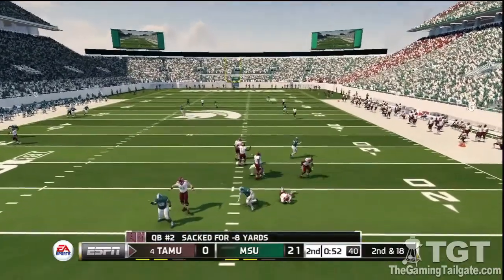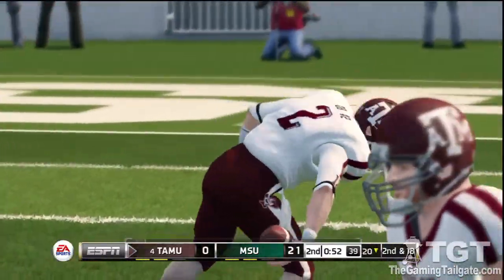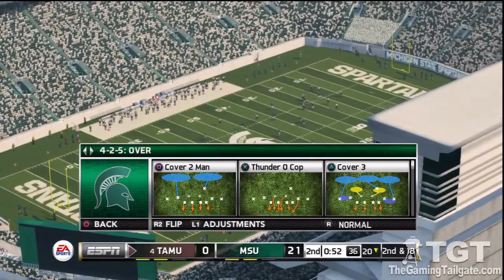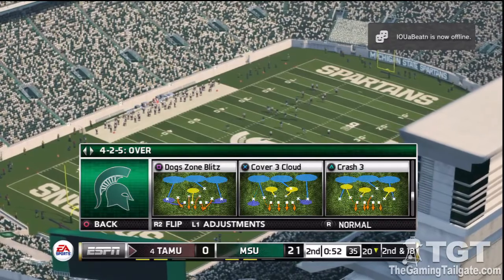225. And he's going to be sacked for a loss. Texas A&M will take their first time out of the half. Boy, this pass rush is sometimes scary. They're really getting after the quarterback now.